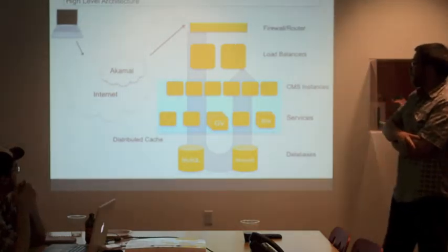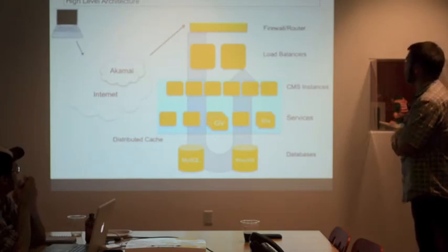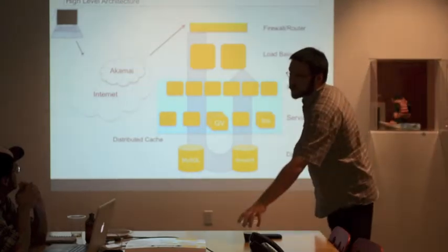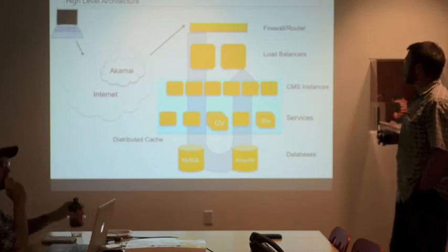So we do use Akamai. It comes in, pretty typical at this point, through a firewall. We're running some F5 BIG-IP load balancers in tandem. And then we go through a pooling process, right?